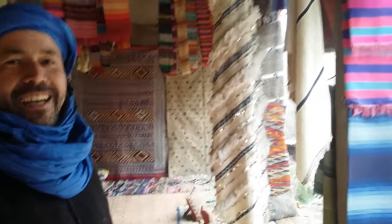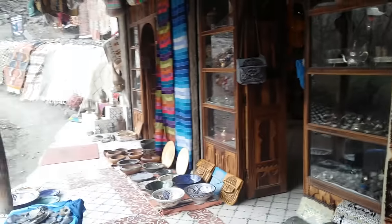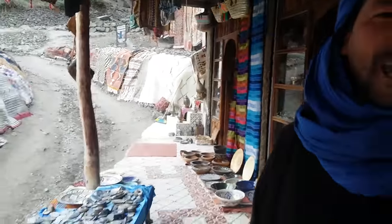Well, you're welcome to visit our co-op here. Ah, so a cooperative shop, huh? We just want to show you some looms upstairs, then we come back to show you. All right, so this is where... We will explain to you a little bit about Berber rugs here in Imlil area, which you will enjoy. Come with us. Right, so this is where you make some of the carpets.